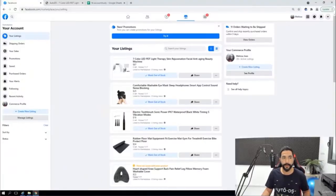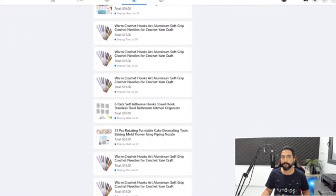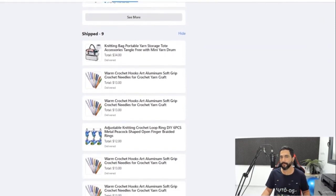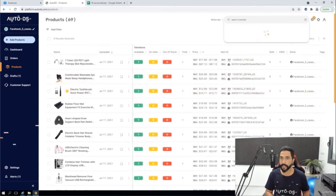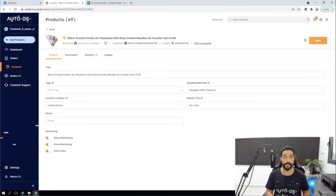Now on my Facebook Marketplace account, I'll click on shipping orders so you can see the new orders that I got on my account. And as you see, I have a variety of products that are selling, but there is one product that's really becoming a bestseller, and that is these crochet hooks. So let me show you this product. Here I'll go back to AutoDS and I will search for that product that's selling well for me. Here we go, warm crochet hooks, art aluminum soft grip. So it's this product.